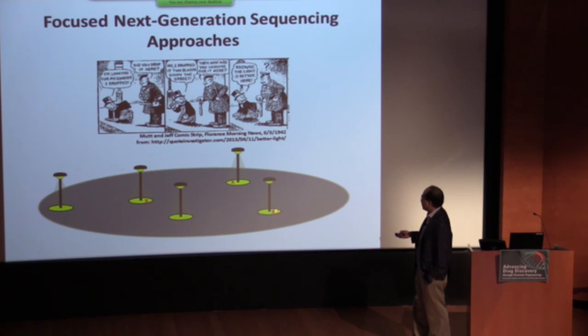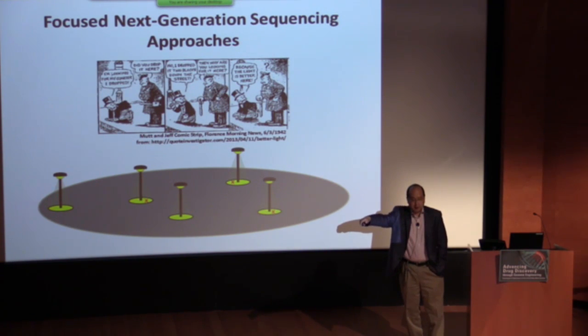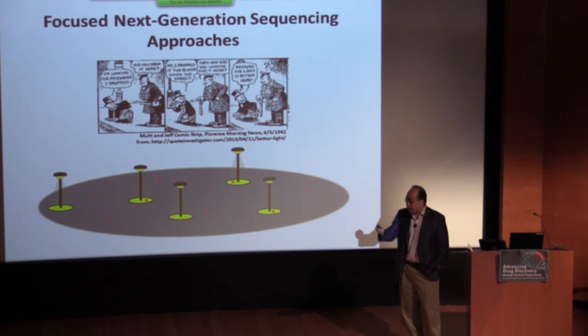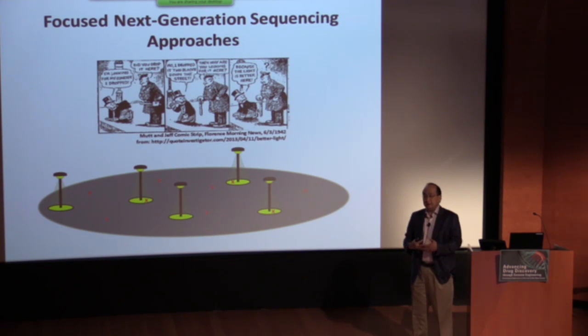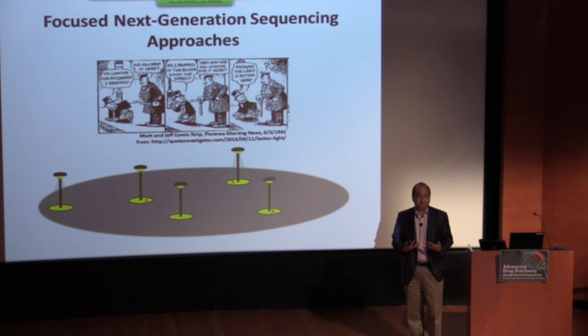You can see these little red X's representing off-target effects, and you can see them under some of the places that you shine the light. But the question is, are there other places in the genome where you're not shining the light, where these off-target effects may also exist, and you're just not seeing them because you're not looking?